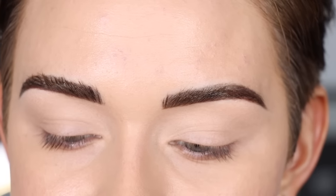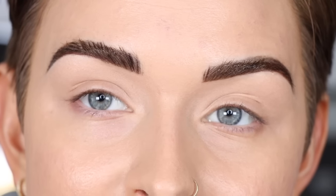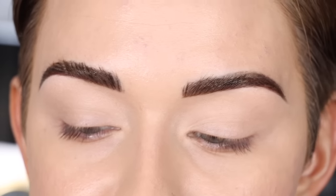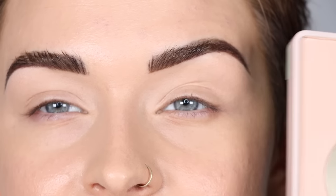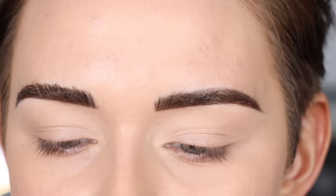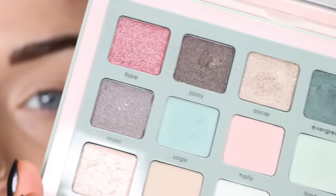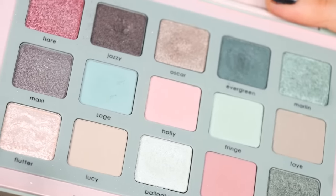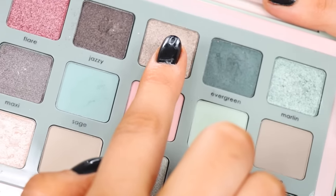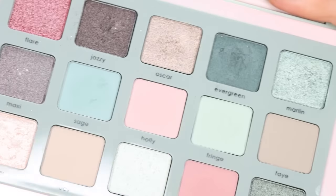So I don't think I said this yet, but today's tutorial is inspired by Patty Alonzo. I was just looking at some other videos of this palette to get some inspiration, and she did 5 looks in 1 video. I think it was her first or second look. She used all of the taupey shades in this palette, and I haven't done that yet. So I want to dig into these ones over here. None of the greens, none of the pinks today. We're gonna stay pretty neutral.